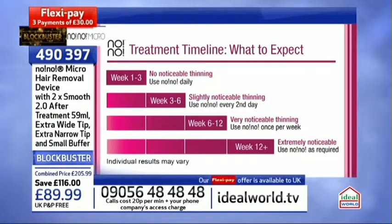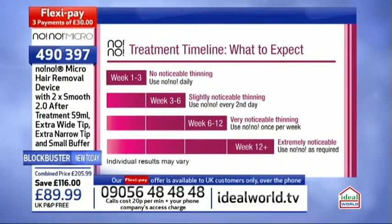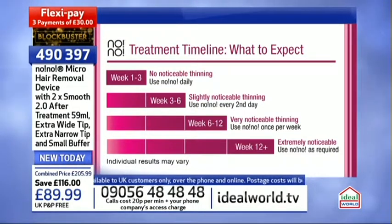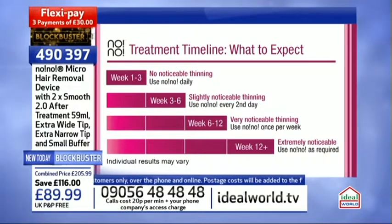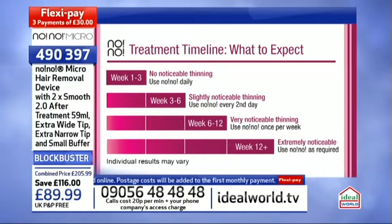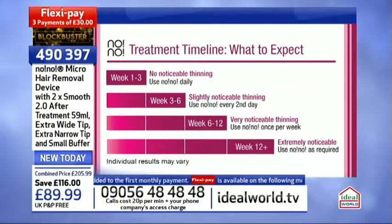What we ask you to do is follow a 12-week timeline and use the No-No. And in order for that technology to work, you need to commit to it. And then, of course, you too will experience that. So week 1 to 3, there'll be no noticeable thinning of the hair, but use your No-No every day. Week 3 to 6, slightly noticeable thinning, use your No-No every other day. Then week 6 to 12, very noticeable thinning of your hair, and use your No-No once a week. And then week 12 onwards, extremely noticeable thinning of the hair, and use your No-No only as required.